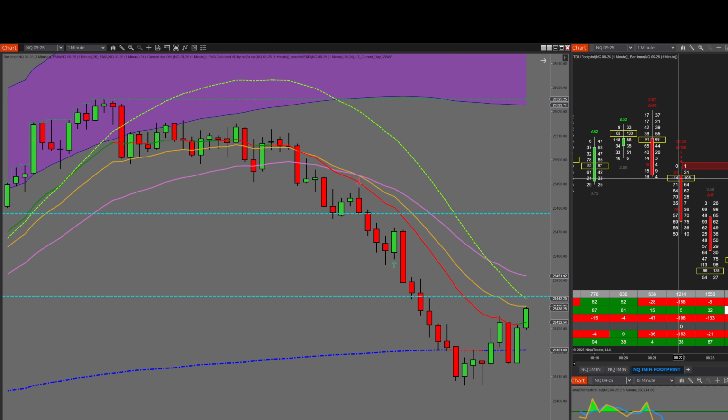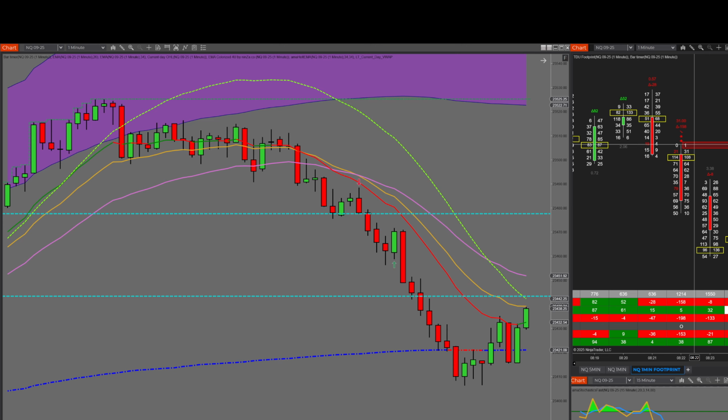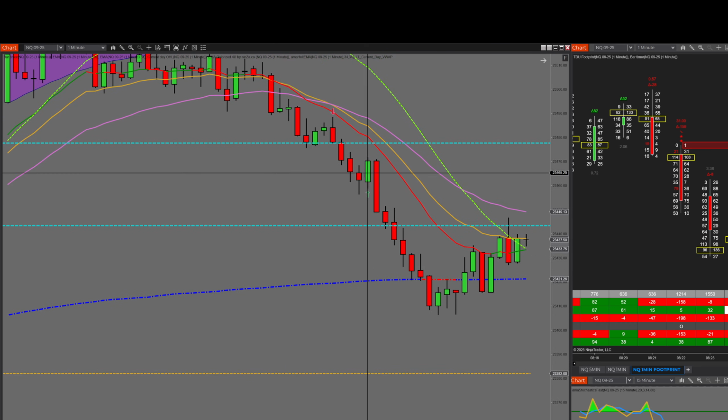So what do we have? Well, we have point of control, right? 114 sellers, 108 buyers. But the most important thing is what? Exhaustion print. And when you're talking about footprint charts, when you see an exhaustion print, most of the time that's a good sign that it's going to keep going lower. So you want to hold, put your stop above the exhaustion print or just below this previous candle, right? And then look, the market goes all the way down. You're looking at a lot of points here.